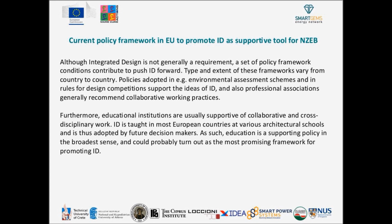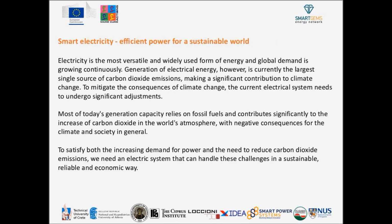Furthermore, educational institutes are usually supportive of collaborative and cross-disciplinary work. Integrated design is introduced in most European countries at various architectural schools, and thus it is adopted by future decision makers. Such education is a supporting policy in this sense, and could probably turn out to be the most promising framework in promoting the ID process.